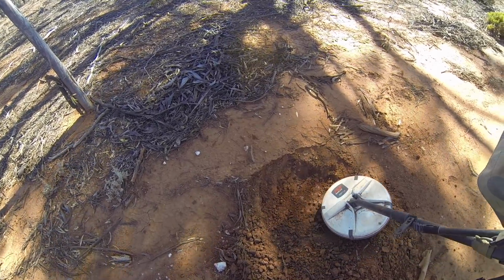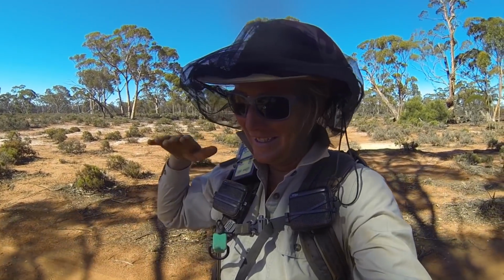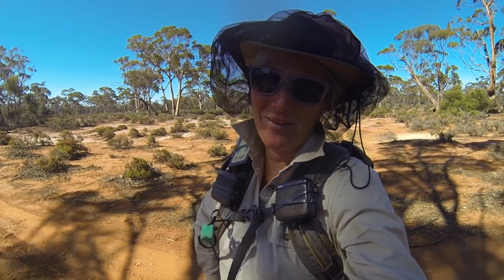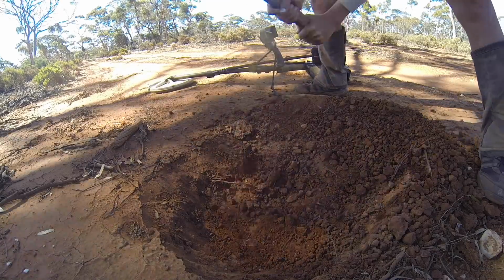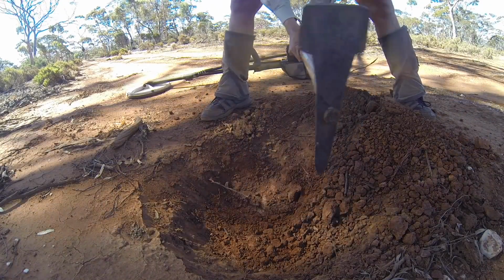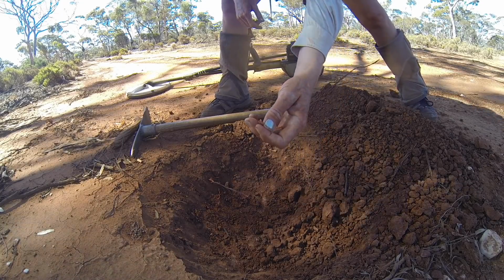The target is still in there. I can hear the warble sound. I'm more hopeful now that it might be a piece of gold. But wire makes the same noise, so I'll just have to dig deeper and get it out. I can see it. I can see it there.